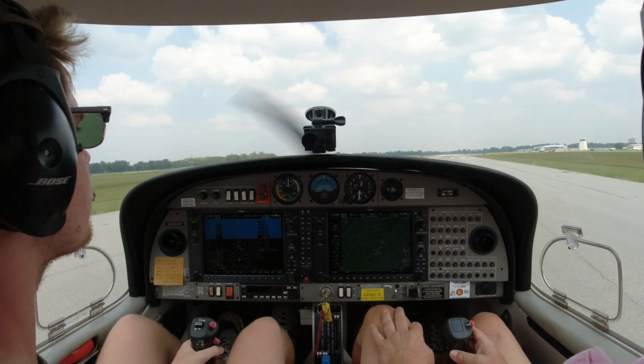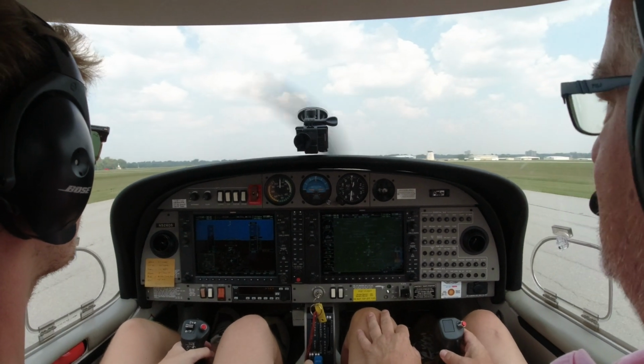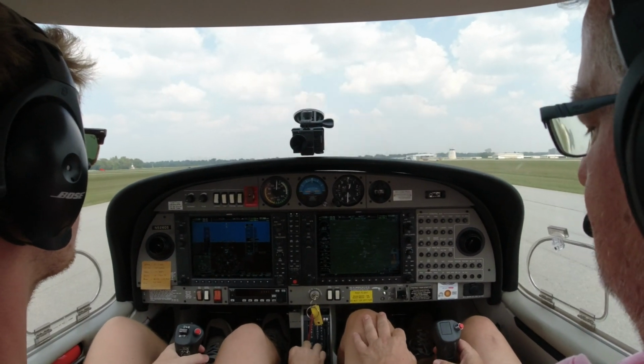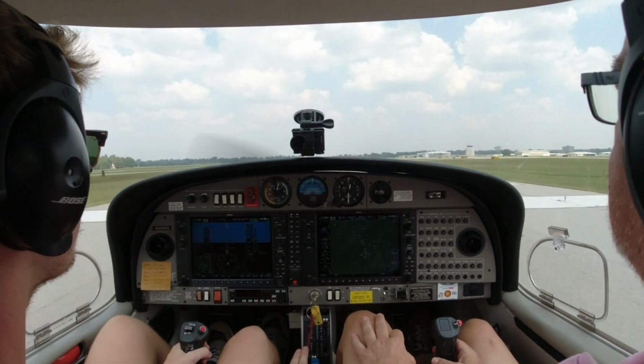Bowman Tower, this is Duchess 5166 Mike, inbound full stop with Yankee over the northeast bridge. 5166 Mike, Bowman Tower, enter left downwind, runway 6. Left downwind, runway 6, Duchess 5166 Mike.